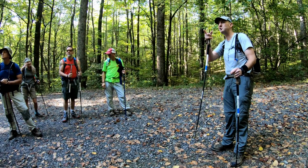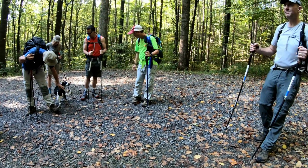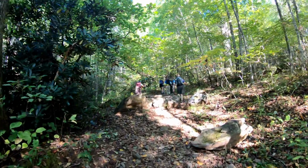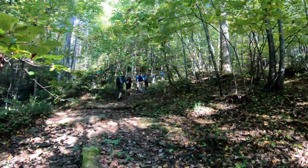Looks like we're gonna have a dog join us. All right, everybody all set? All set. Let's do it. So here we go. Gonna be climbing about 3,000 feet of elevation gain in the first 3 miles.